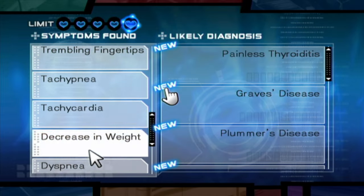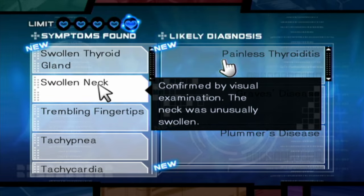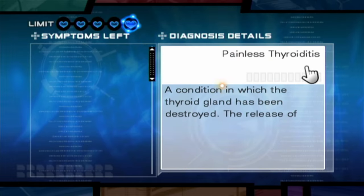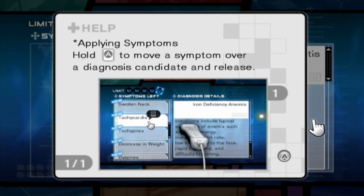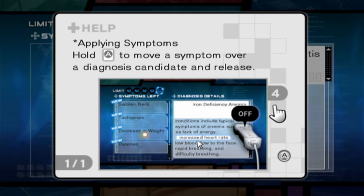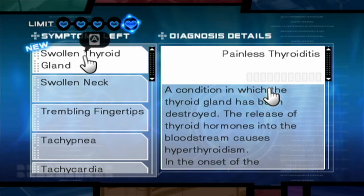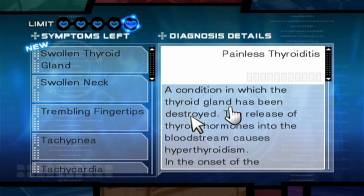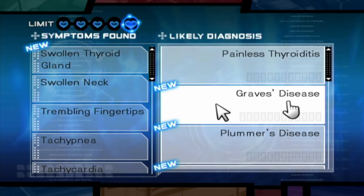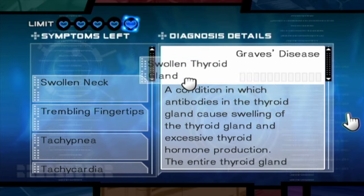It's a great theme. All right, so let's check some diagnoses, why don't we? All right, so we got thyroiditis. Yes, thank you. Interesting. Okay, so destroyed, not swollen. So we don't have thyroiditis. How about Graves' disease? Condition, antibodies in the thyroid cause swelling.